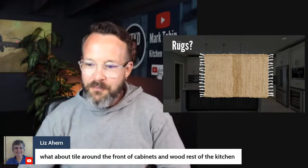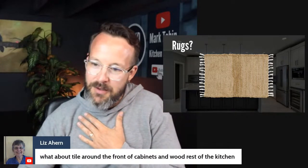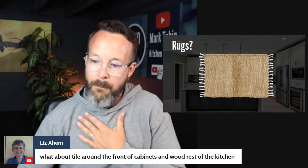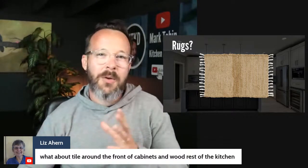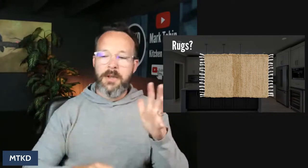So what about tile around the front of the cabinets, wood around the rest of the kitchen? Yeah, I think that's a good idea. I think there's lots of ways you can do flooring and tile around the front of the cabinets and wood around the rest. Depends on what the layout is, maybe, and how it fits and flows into the rest of the cabinets. But I'm pro mixing up things. I think it can look really nice overall.